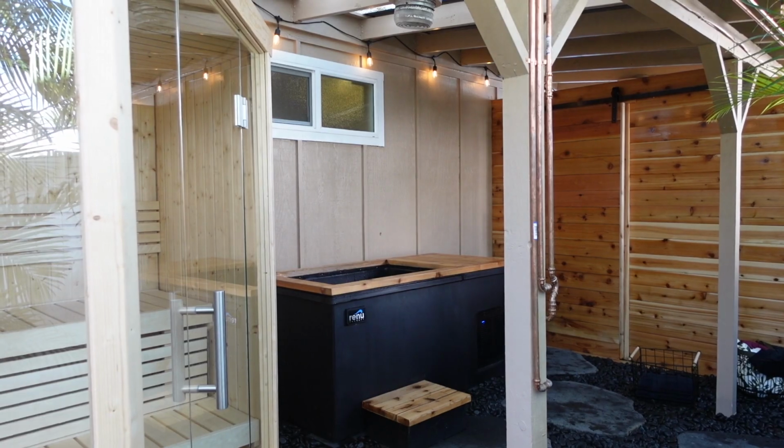I'm currently at Studio 7 here on Oahu, and this is my second time doing a contrast therapy with them, and they actually just moved to a new location, which is pretty sick, and it's a lot bigger, and I'm so excited. Thank you so much Studio 7 for inviting me. And here's the cold plunge.